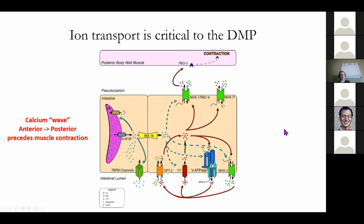In the posterior of the animal, this appears to have a proton wave that goes from the lumen across the cytoplasm, where they are released on the pseudocoelomic face of the intestine and trigger body wall contraction through a ligand-gated ion channel called PBO5, for which protons are actually the ligand. So this part of the work was done by Eric Jorgensen's lab. And so if protons are normally being evacuated from the lumen and being transited across, this doesn't really tell us why we have this posterior to anterior movement of the protons.